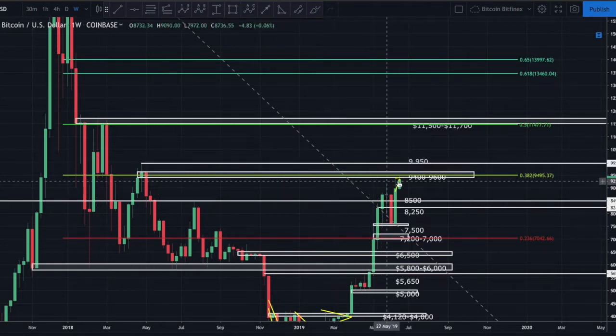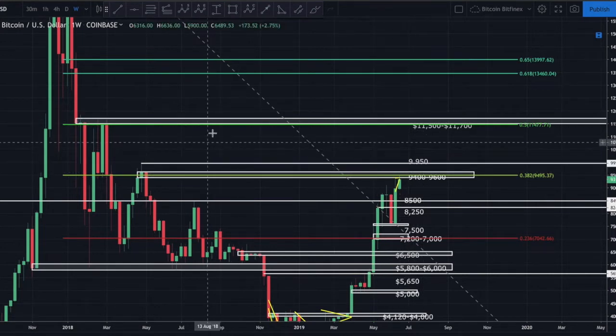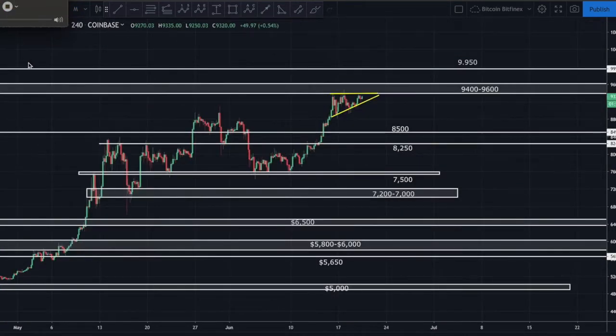But again, once we decisively break above 10,000, the next major fib level, the next major area of resistance isn't until about 11.5. All right, sorry about that, guys. I had to pause the video real quick and take care of something.